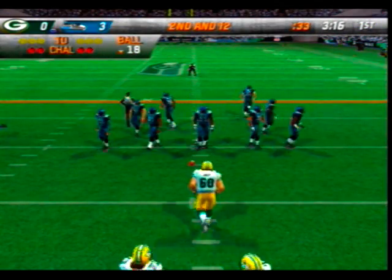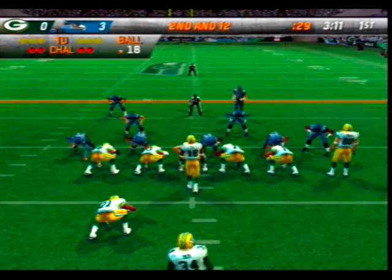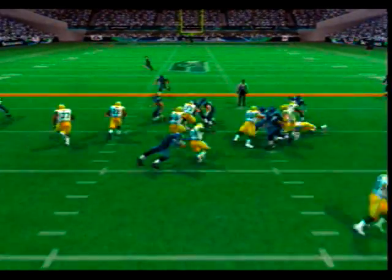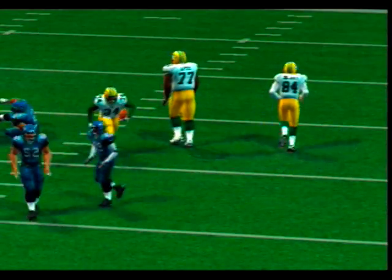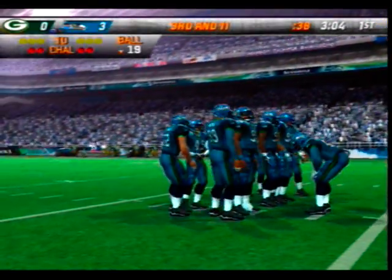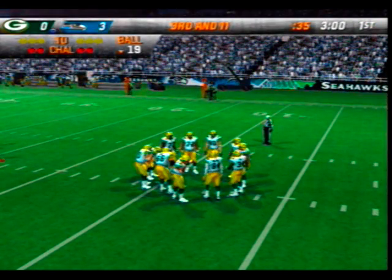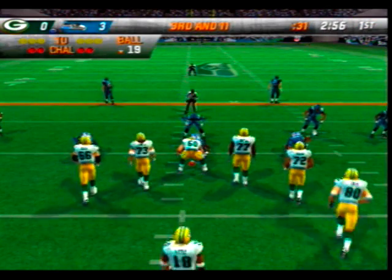Second and 12. Ball on the 18-yard line. Let's go. With the counterplay, Ryan is there on the stop at the 19. When you run the ball in the first half, you're trying to keep the defense on it. But if you're only getting gains like that in the second half, then it puts more pressure on your passing game. Three minutes remaining in the quarter. On the 19-yard line.